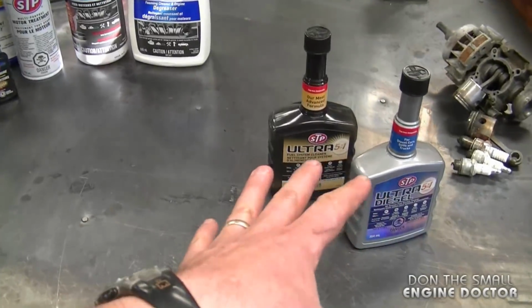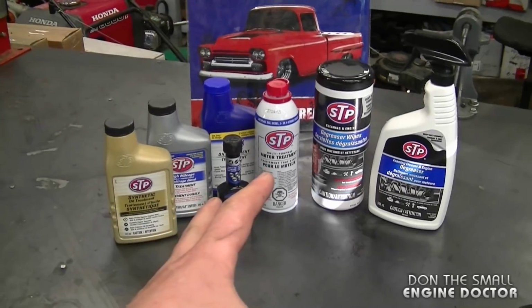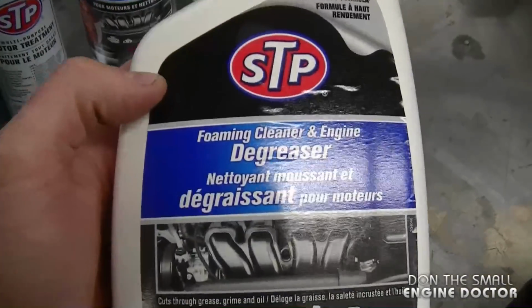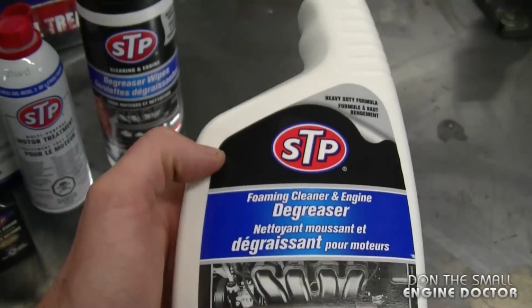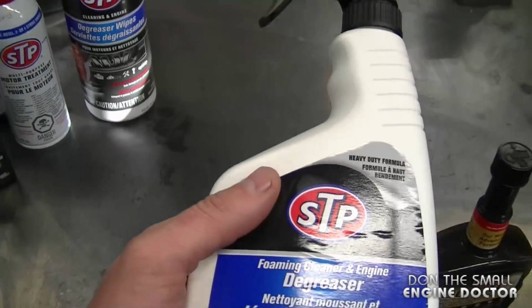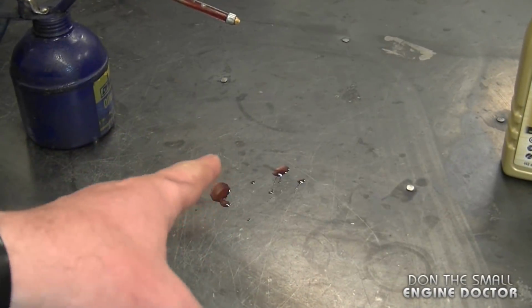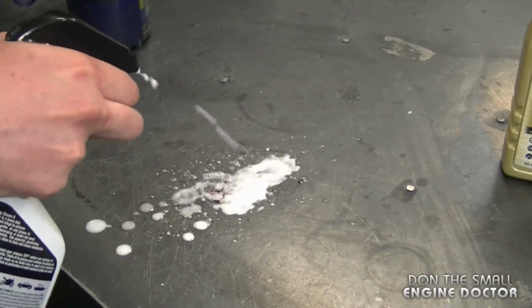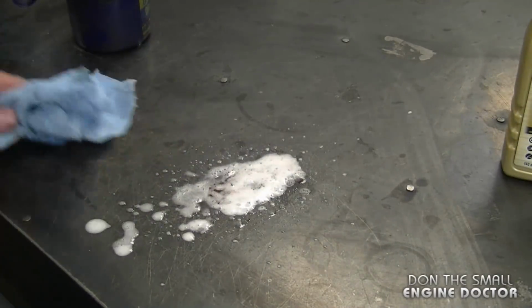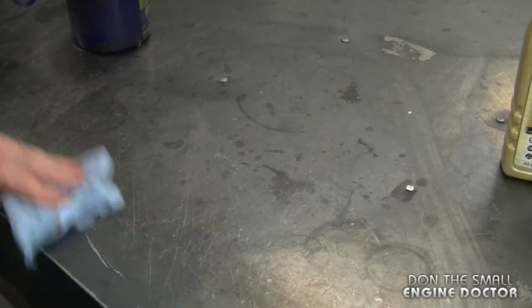Now, before I talk more about these products here, I'm going to show you some other products that you can get from Stp. What I have here is a foaming degreaser, and it actually works really good. I've actually used it in the shop here to clean up some oil spills on my tables. Now I put a bit of oil here on my table from my oil can. I'm just going to spray with the degreaser and quickly wipe it to show you how good it works. And by the way, it's a foaming degreaser, which I like. It's nice and thick, and it cuts right through the oil like nothing.